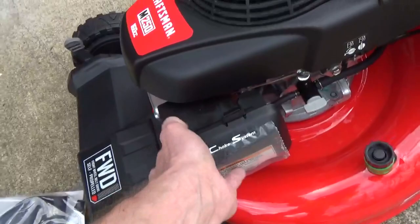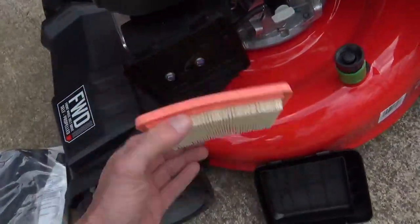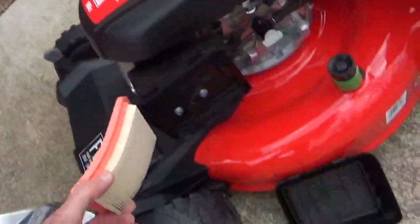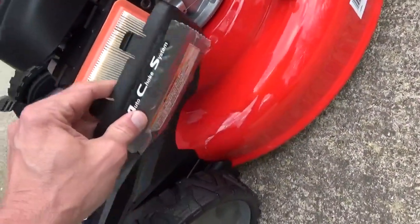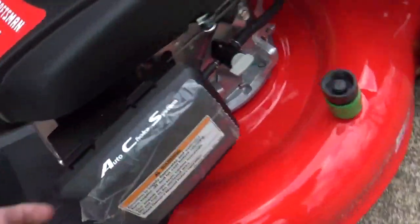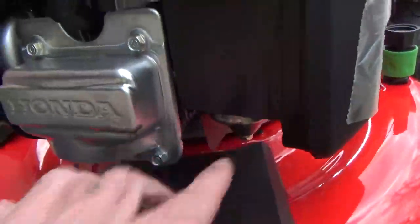This is where the air filter is at right here. Ooh, nice and clean. Shake them off every once in a while. Put them back in. You run one of those without a filter in it, it will suck everything in there and be right down in here. You'll be cleaning this out.